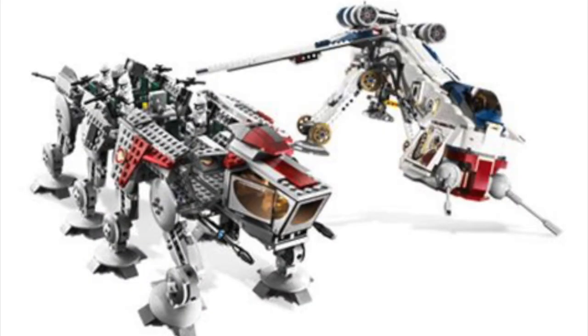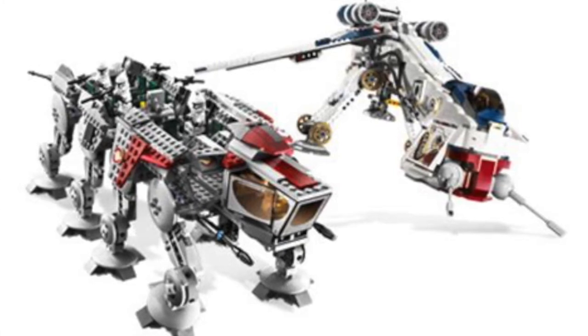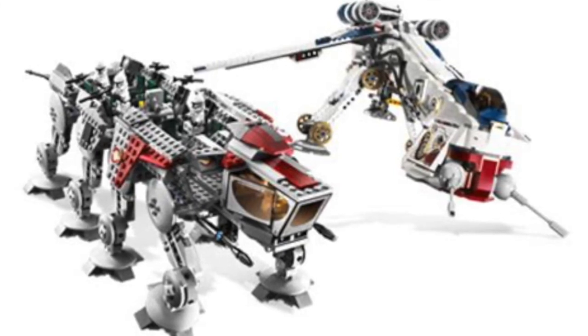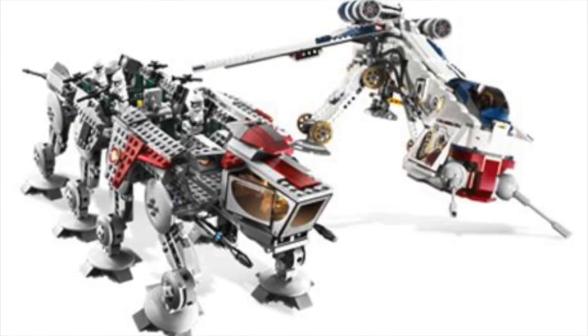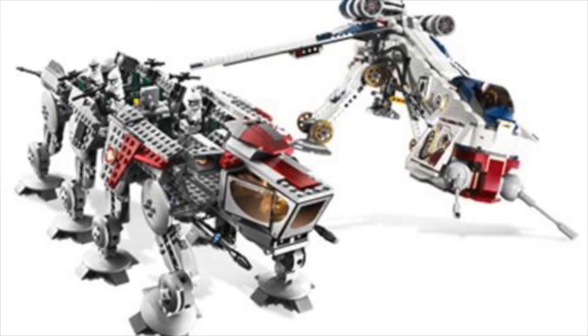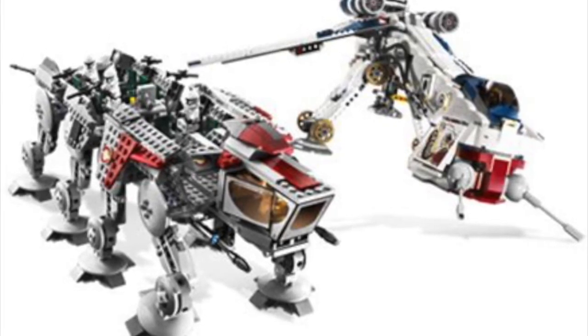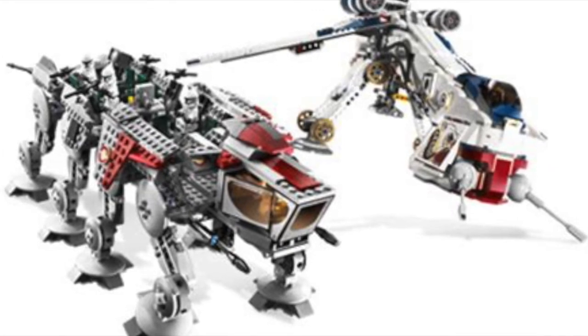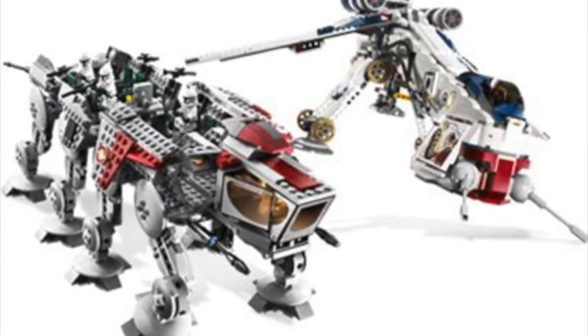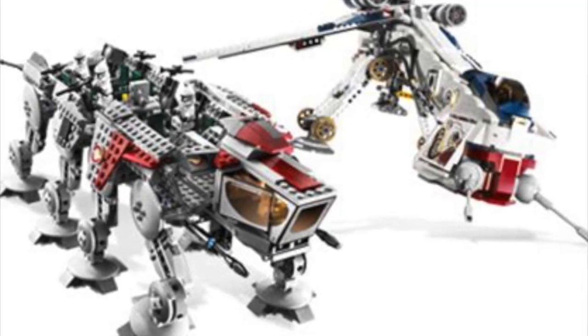Coming up next, an absolute banger from the original Clone Wars wave back in 2009, the AT-OT with Dropship. Remember 2008, but the AT-OT with Dropship is definitely in almost every single Lego Star Wars fan's top 10. It's a cool set. It's basically two sets. I mean, if this was today, we'd get 2 clone troopers, 4 officers, a battle droid, and it'd be much smaller, right? This set is just so cool.